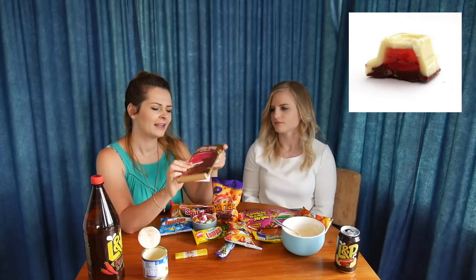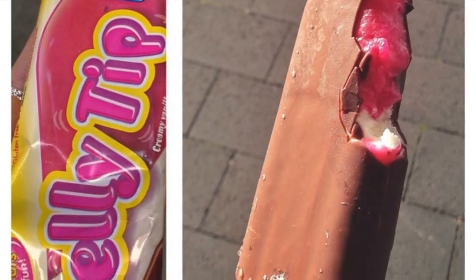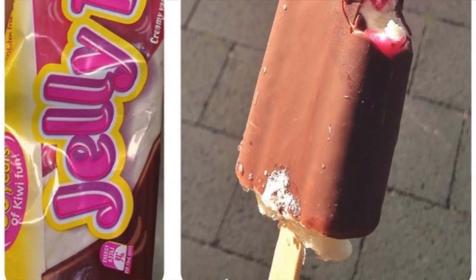Last year, I think it was. I think so. They released this famous jelly tip block, which was so hard to get your hands on when it first came out. It was sold out nationwide, hey? But basically, the original ice cream was vanilla ice cream with red raspberry jelly on top, coated all in a thin layer of chocolate shell.